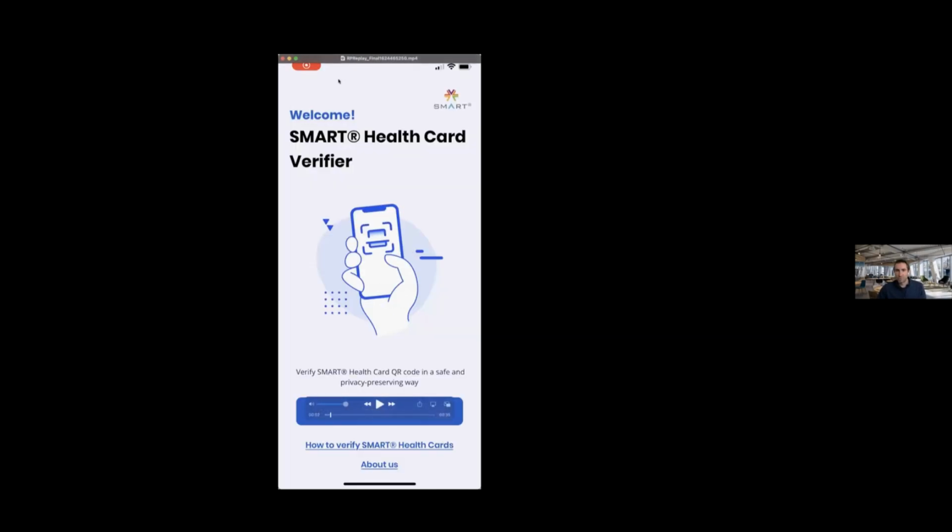And unlike those before me, I am not nearly brave enough to demo live off of my iPhone. But just to show that this is sort of real time here, I did include a quick screen grab of Rick's presentation and recorded this in real time. So this is the basic Smart Health Card Verifier application. Really not a whole lot to it. The intent here is as I just described.